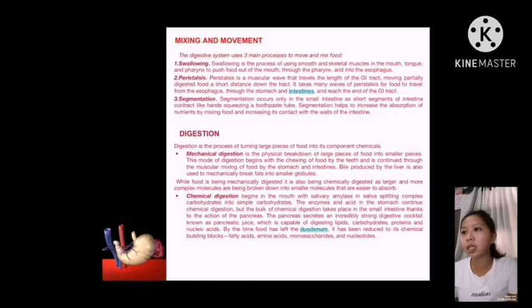Next is peristalsis. Peristalsis is a muscular wave that travels the length of the GI tract, moving partially digested food a short distance down the tract. It takes many waves of peristalsis for food to travel from the esophagus through the stomach and intestines and reach the end of the GI tract.